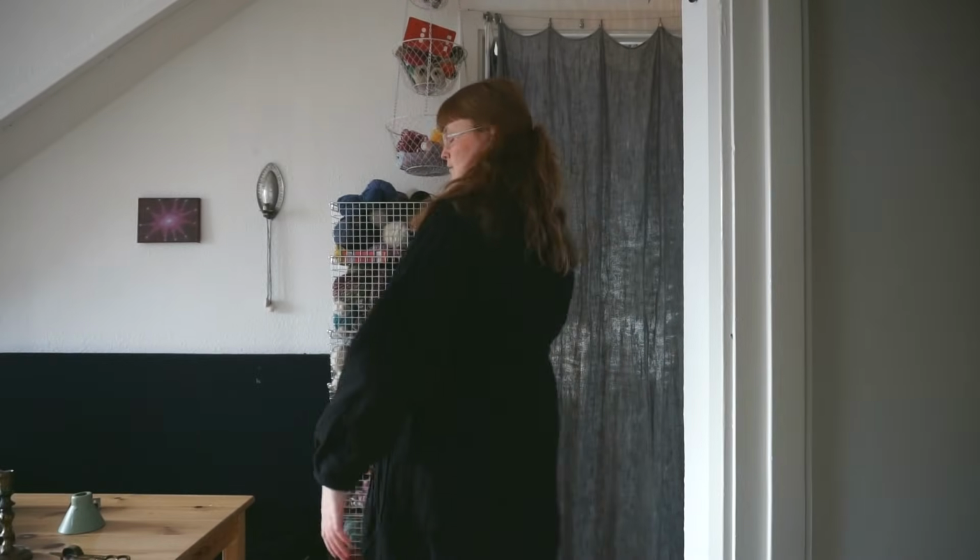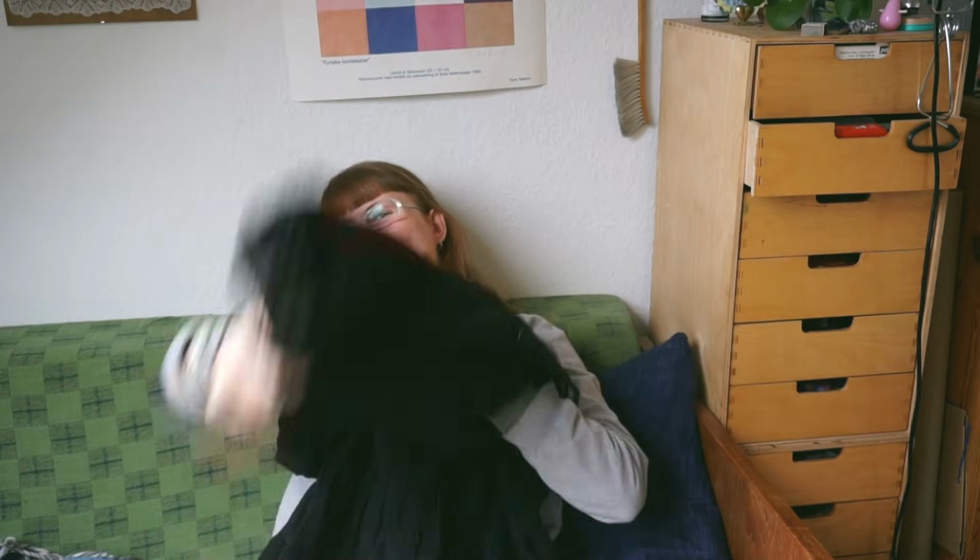So there are some things about this I'm still working out whether to keep it. We're working on it. It's also quite heavy because it is wool. It feels amazing. It has this very specific matte, kind of dry feeling of a good wool coat. If you know, you know.